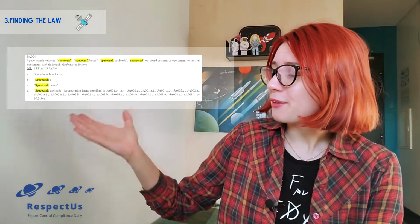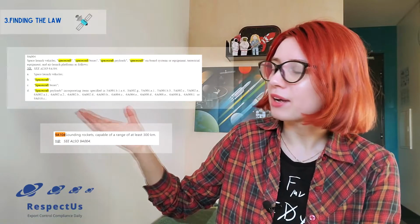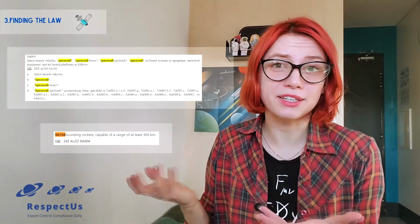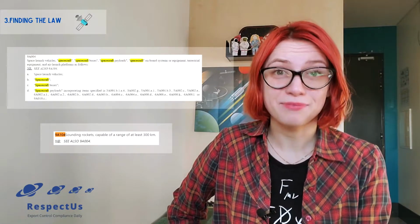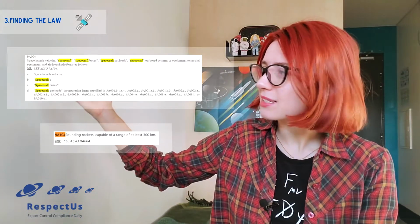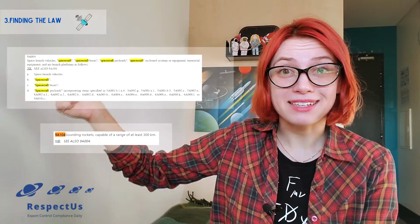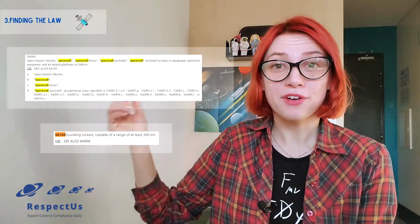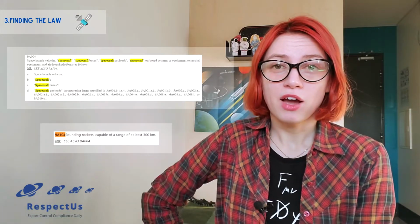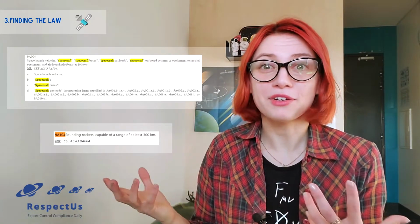Also, when we look at all the notes here, we notice that we need to check another entry, which is 9A104. We did this and it concerns sounding rockets, so not really relevant for our case. What is interesting are those entries which are below. As we can see, this regulation has a separation between spacecraft, spacecraft bus, and spacecraft payload. Furthermore, there are different components of the payload indicated. What are those? What is the distinction and what do all these components look like?